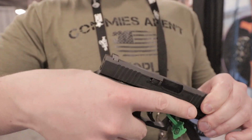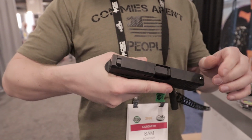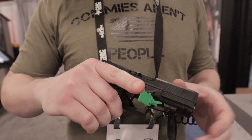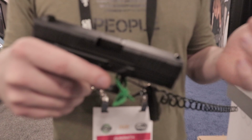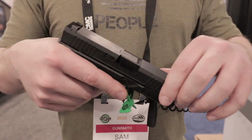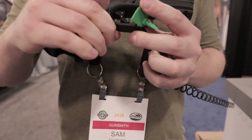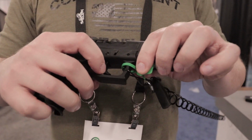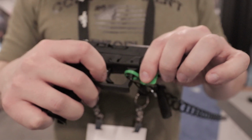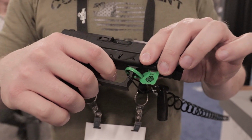I like the grip. It feels really nice. The slide is pretty sweet. It's got a pocket mill there and front serrations. Front serrations are a must for me anymore. So that feels really nice. The trigger is a little bit different. It doesn't have the blade like most typical Glock triggers do. So I kind of like that actually.